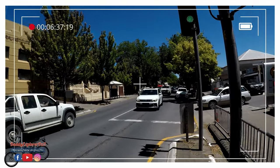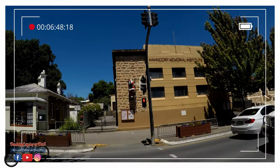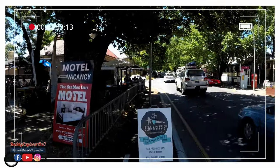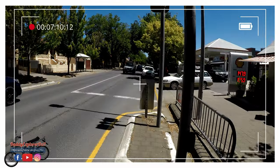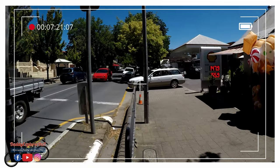Hahndorf Memorial Institute at the front, post office, and there you go. So just a short snippet of the town. Obviously there's more to see, just trying to cover as much as I can, and there's some people waving there.